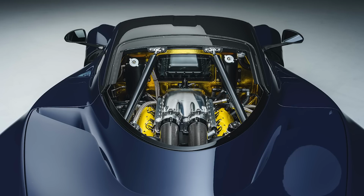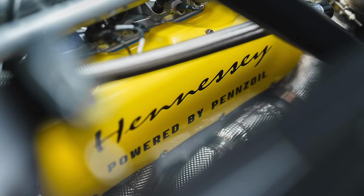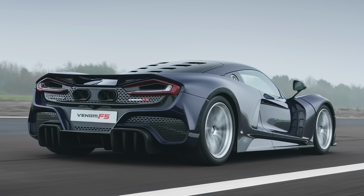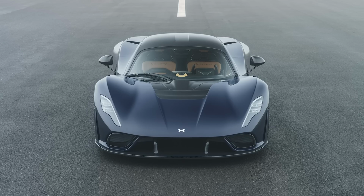The specs are still the same though, meaning it runs a 6.6 liter twin turbo V8 for 1,817 horsepower and 1,193 pound-feet of torque. It'll do 0 to 62 miles per hour in under 3 seconds and 0 to 124 miles per hour in under 5. Weighs just under 3,000 pounds, and only 24 of these will be built starting next year. 12 for the US and 12 for the rest of the world. They're going to cost $2.1 million, and then after that they're going to probably do a Roadster version, which will most likely have another 24 or so.